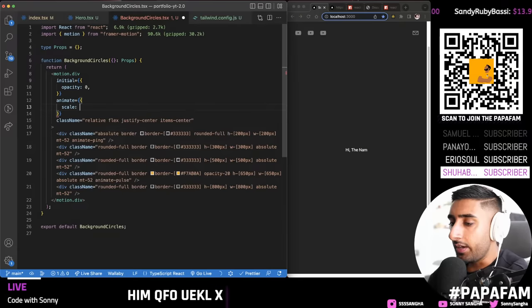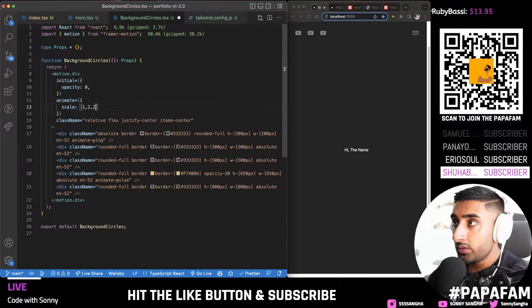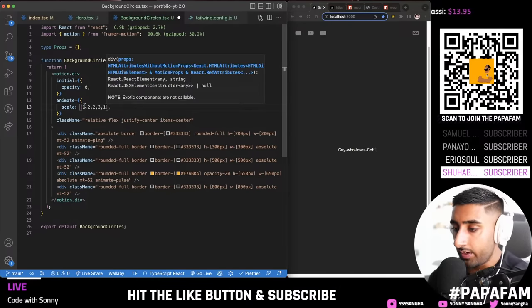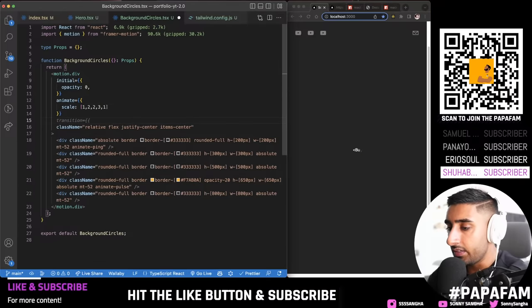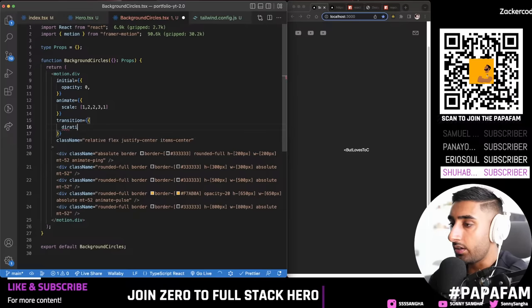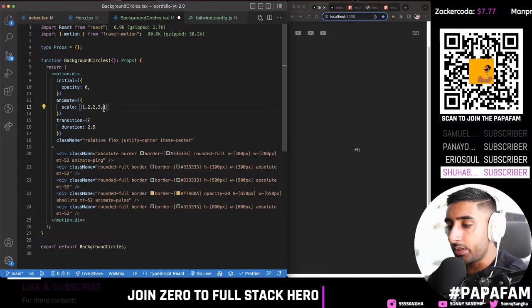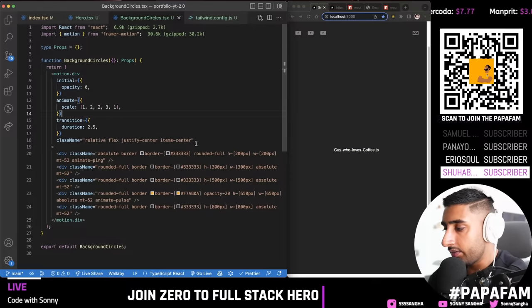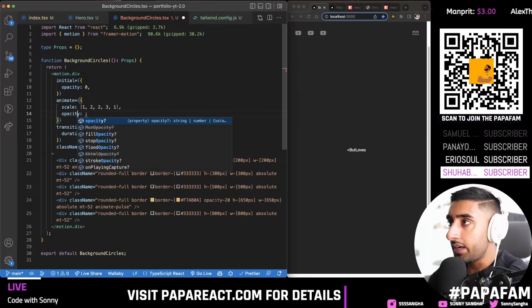So if I put scale here and I gave it 1, 2, 2, 3, 1, right? So now it's going to divide up the time of the animation. So in this case, if I said transition and I passed in here a duration of 2.5 seconds, every single one's going to get 0.5 of a second of an animation. So if I hit save now, we can't see it yet. So I need to do the opacity. Let's go ahead and do the opacity.